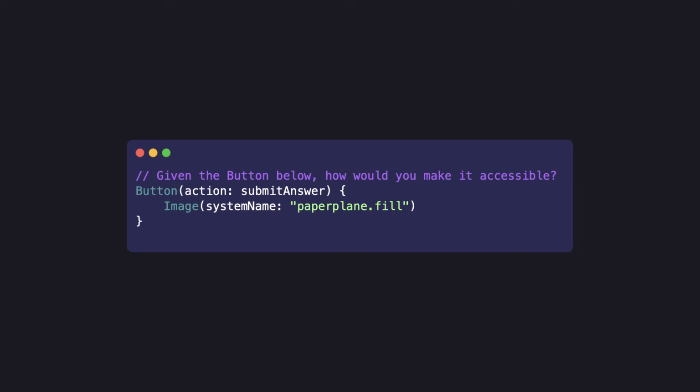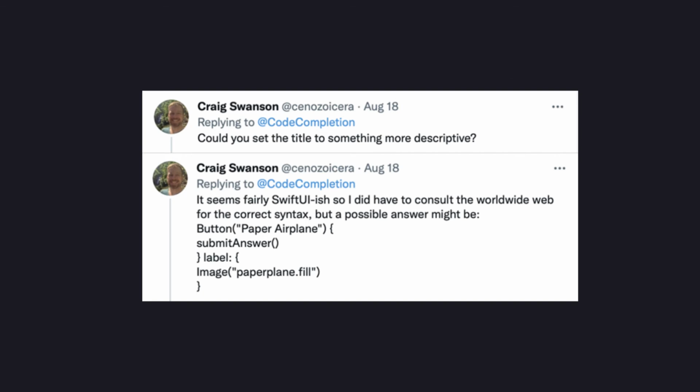It was pretty open-ended, and we had a few responses, which was awesome to see. So Craig Swanson wrote, and I'm going to kind of summarize here. He said, could you set the title to something more descriptive? It seems fairly SwiftUI-ish, so I did have to consult the World Wide Web for the correct syntax, but a possible answer might be a button with a title called Paper Airplane. The action is submit answer, and then a label is the image of the airplane itself, which is the right idea. It unfortunately is syntactically incorrect.